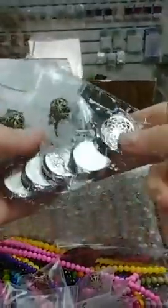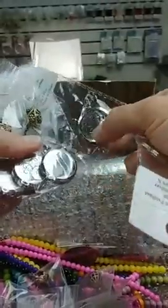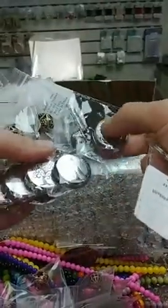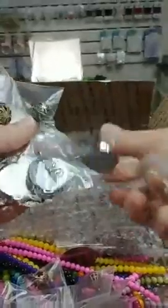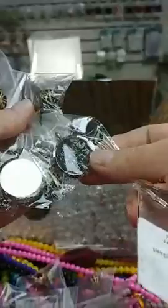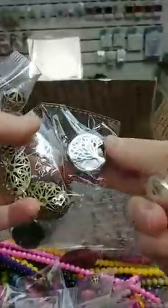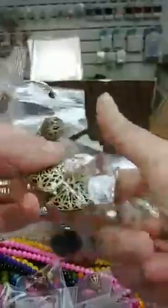Ooh. Everything is so topsy-turvy. Oh, look. We got stainless steel ones. Those cost about $10 a piece, but they're really worth it. Lotus. Another tree of life. Oh, these are beautiful. Gorgeous. There's another one. Beautiful. I love it.